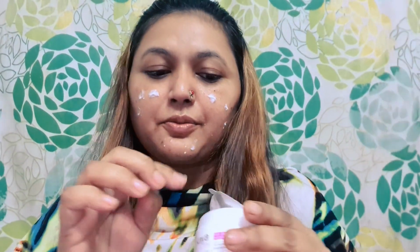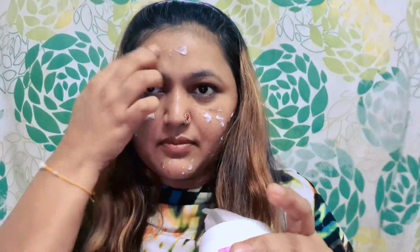So this is the consistency of this product. You can apply this product daily before going to bed. It's a very lightweight formula, and you can see already it has given so much moisture to my skin. I will just show you a close-up. So at bedtime, whatever skincare you do, just wash your face with a good face wash, and after washing and cleansing your face, you can apply this product before going to bed.